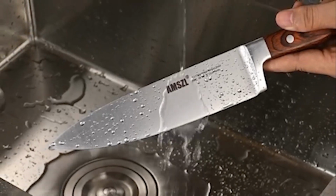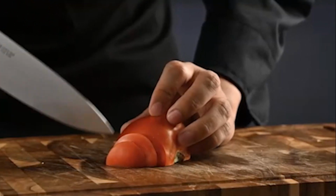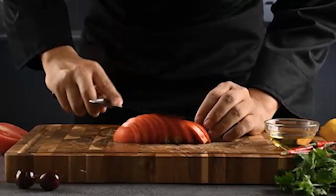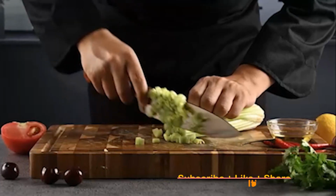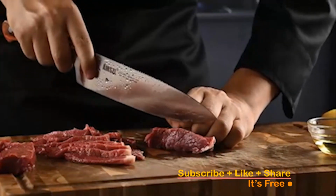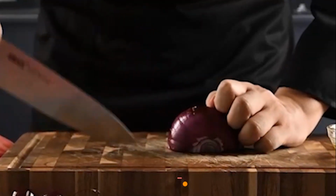A reliable chef's knife is an essential tool in any kitchen, enabling precision cutting and efficient meal preparation. It serves as the cornerstone of culinary mastery, enhancing the cooking experience and inspiring creativity in the kitchen. In this video, we are going to introduce you to the top 5 chef's knives that you need to elevate your culinary skills and revolutionize your cooking game. Stay tuned and let's find your perfect match.